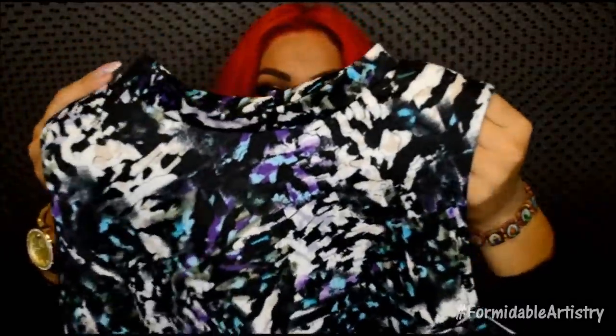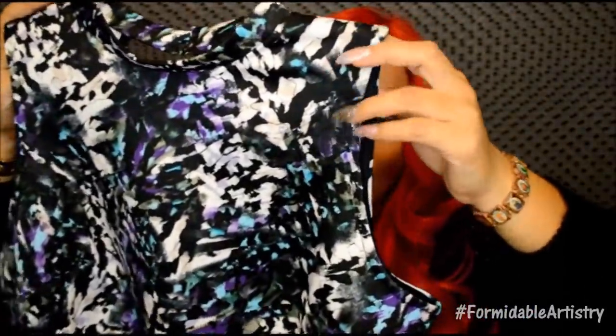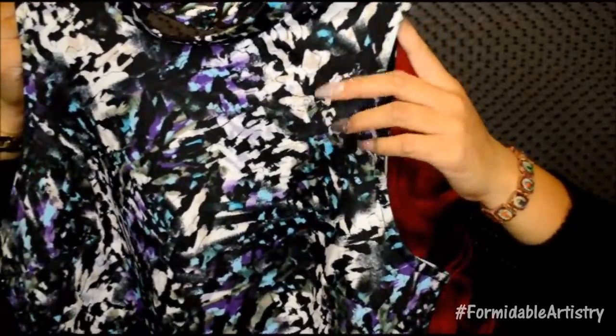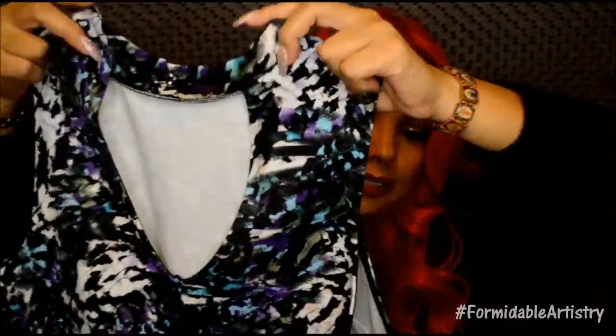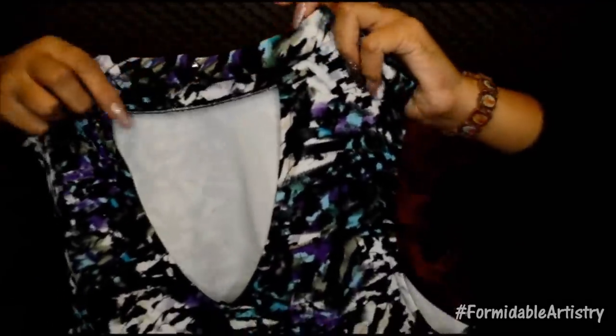Got this kind of croppish, it's not really cropped, shirt. It was $22.99 and I got it on sale for $6.88. And it's just so cute. It has a little bit of a turtleneck on it, it's sleeveless, and has this cute print, purple and blue and black and white on it. And it's just like a cute little crop top. And then the back is really nice because it has this cutout in it and then these little jewelry guys to clip on in the back.